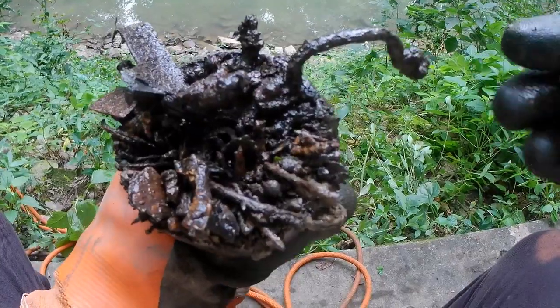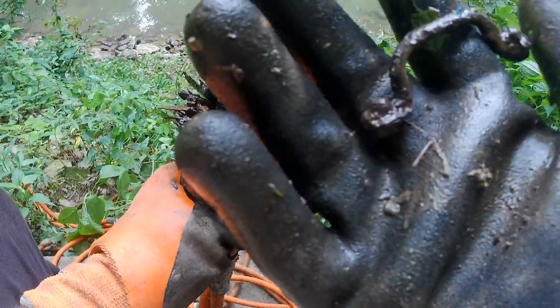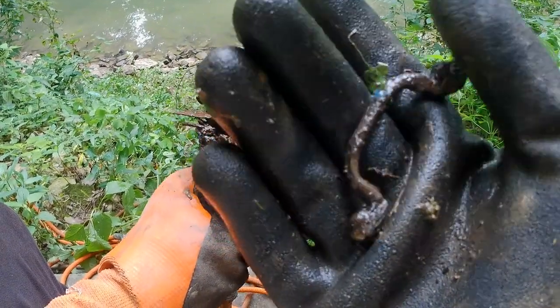About every day, about this time. I didn't see this. It's a little tiny drawer pull. It's cute. I might try to clean it up because it's cute.